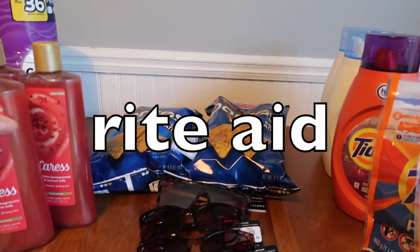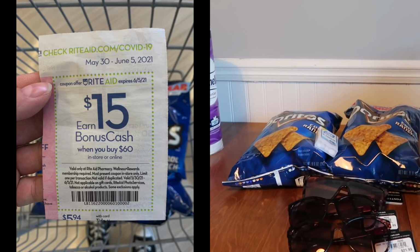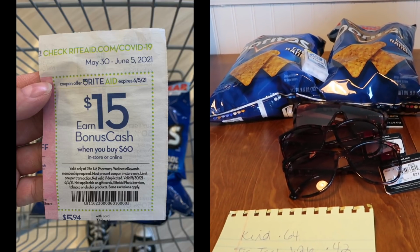Over at Rite Aid, they have this goofy thing, which is when you spend $60, you get back $15 in bonus cash. And you have to be right at like 60 on the nose. There is no grace. This is not CVS.